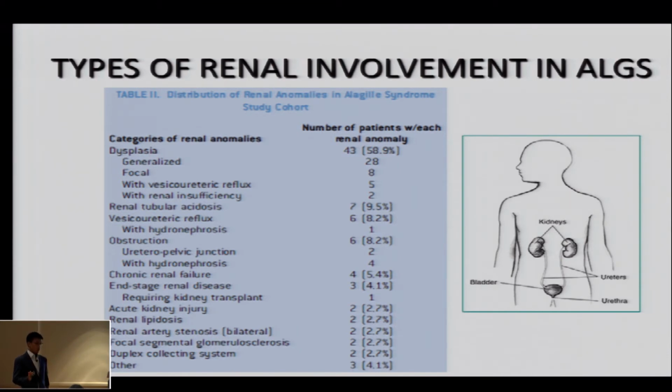The most common lesion that we find is something called a dysplastic kidney, which I'll get into in a little bit. We saw this in almost 60% of the people who had renal involvement. The kidneys were dysplastic. Dysplastic is a medical term that essentially means abnormal development. If you think about it, there's an arrest of development, or rather the kidney just doesn't fully develop, so you don't really have any good functioning kidney tissue.